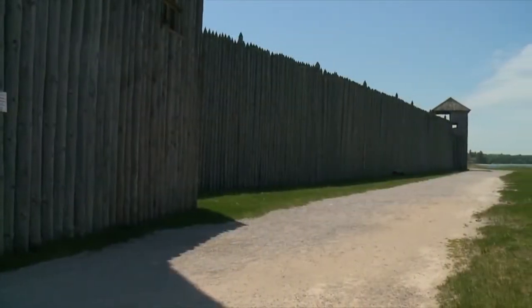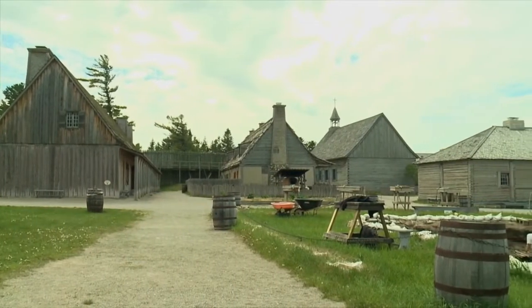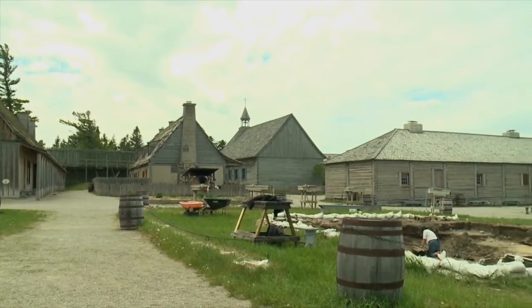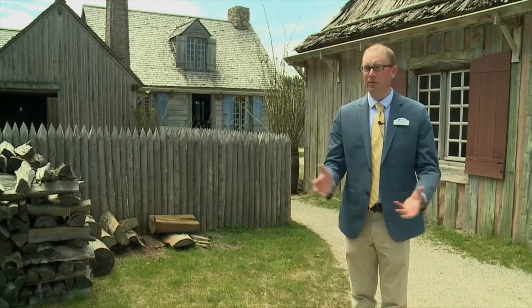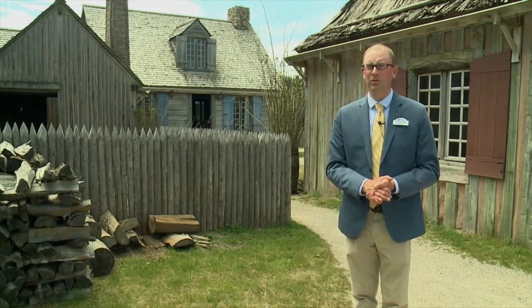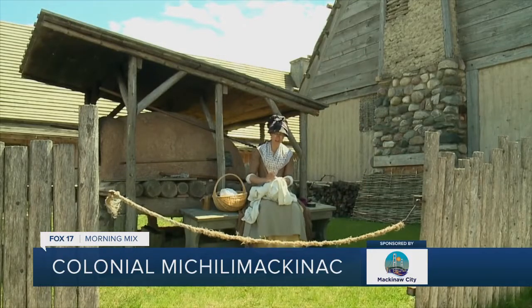So we're here at Colonial Michilimackinac in Mackinac City. This is a reconstructed, fortified fur trading community. It's something that existed here for about 65 years, from about 1715 through 1781, and it's a center of the Great Lakes fur trade. This is a distribution center for all sorts of things. It's a collection center for furs coming in from all over the Western Great Lakes. There are French-Canadian people here, Anishinaabe people here, British people here, soldiers, civilians, merchants, traders. Everybody's here because of that fur trade.